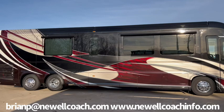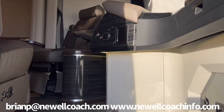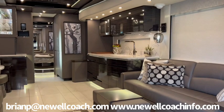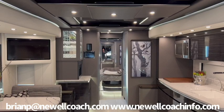Okay, let's go inside and have a look at the interior. Love the warmth of this coach. It's got great tones.